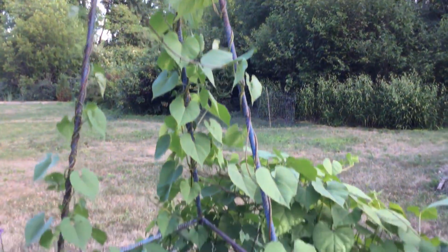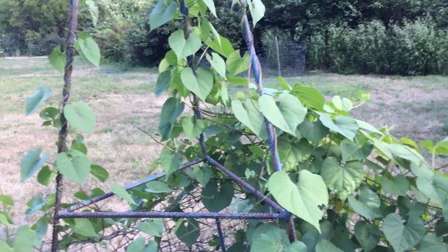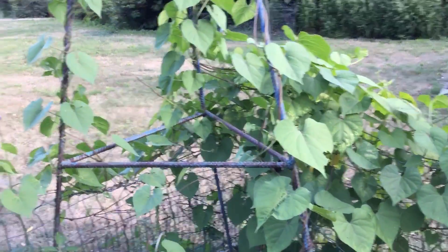Looking forward to those blooming. I have learned to keep the pole beans and the morning glories on separate towers. Otherwise, they compete and you don't have as many flowers or as many fruit.